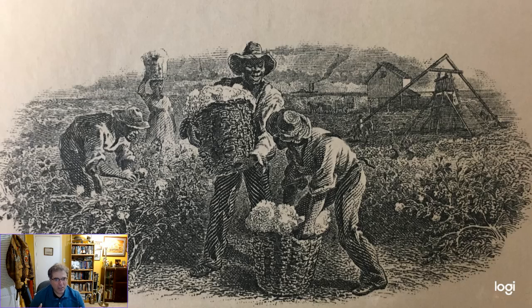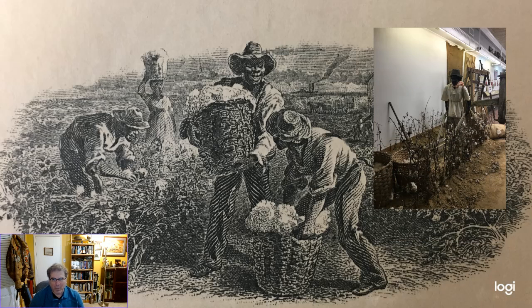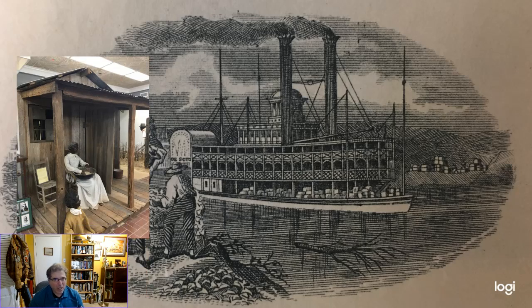And then the museum also does a very good job of telling about the institution of slavery and how it impacted Mississippi. And they've got some really neat dioramas, like this diorama of a slave working in a cotton field. They've also got a diorama of a woman working, I think she's shelling peas on the front porch of her slave cabin. So this museum really talks about the African American history during the Civil War, a subject which unfortunately does not get enough attention, I think.